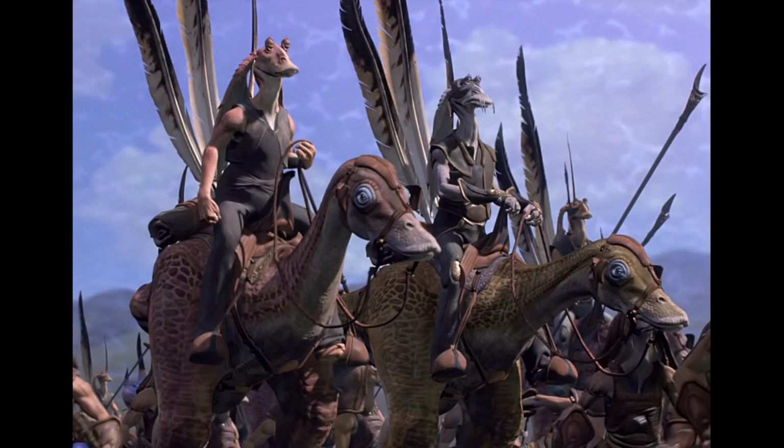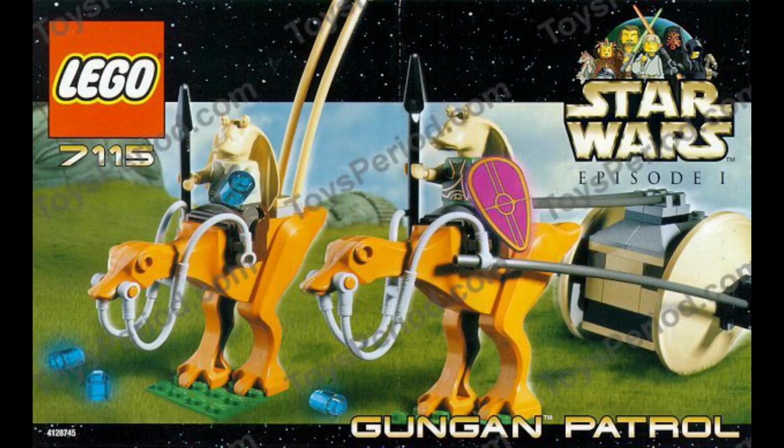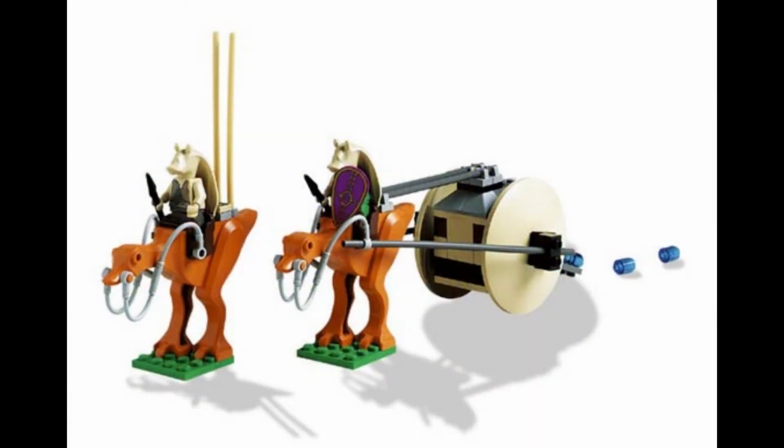Our next category is the Gungan category, and there's only actually one set in this category. That is the Gungan Patrol set 7115. Came out in the year 2000 for $10. Had 77 pieces and 2 minifigures. This is certainly a set you want if you were making a Naboo battle, but you again certainly want to replace some of the pieces.